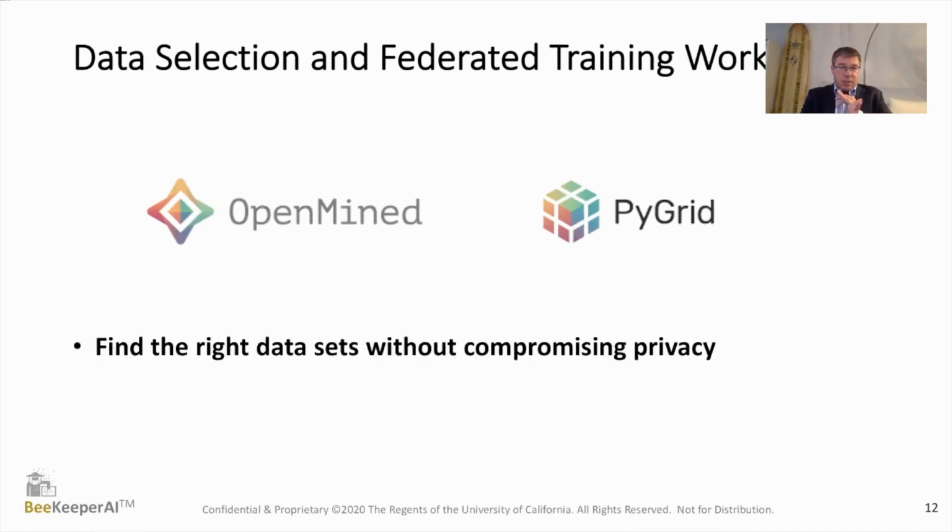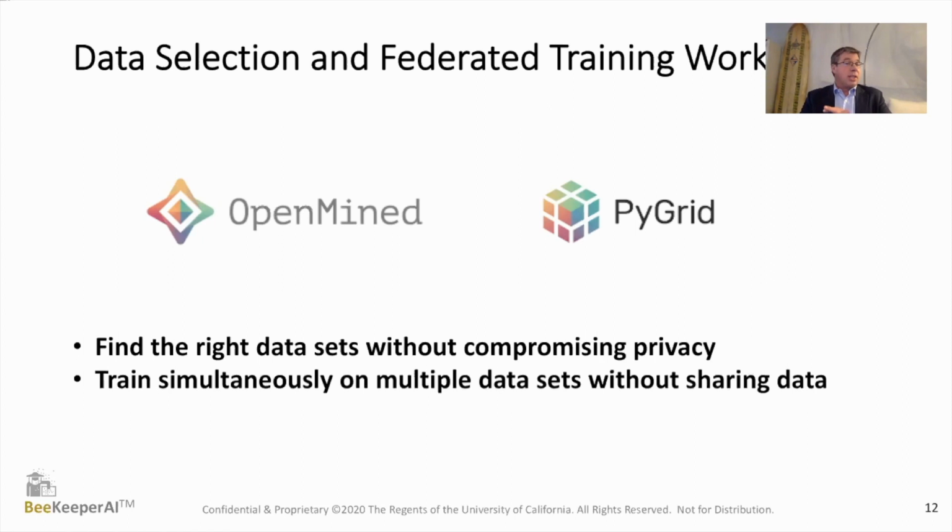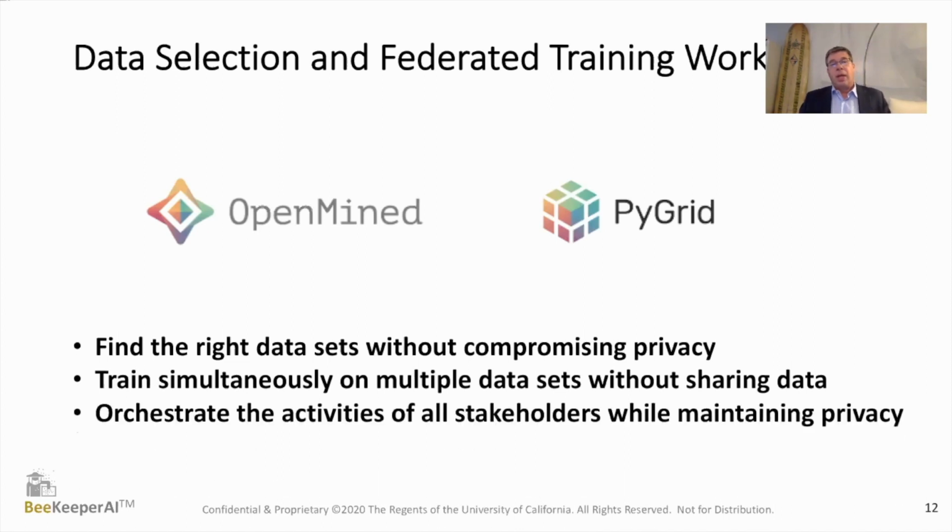finding the data sets that you need to optimize for a particular algorithm, training simultaneously on those data sets with federated training without any sharing of data, and finally orchestrating all the activities of all the stakeholders so that we can ensure that all the activities happen in a secure way, in a timely way, and still maintain privacy.